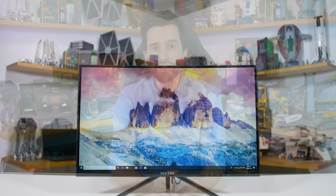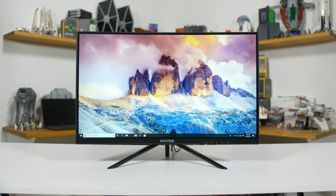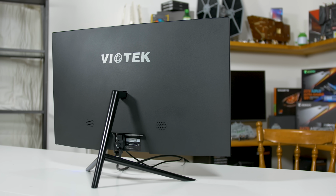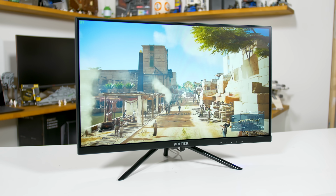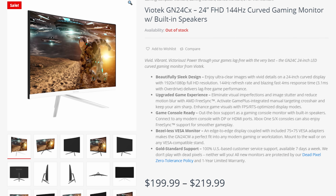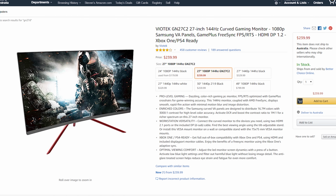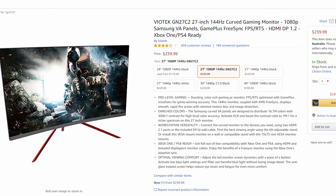For VA panels, which I typically prefer over TN for the reasons just mentioned, it's a clean sweep for Viotech here. At 1080p, I'd recommend the Viotech GN24C and GN27C at 24 and 27 inches respectively. Both pack 144 Hz refresh rates and use Samsung VA panels, which are pretty decent from what I've tested in the past, delivering noticeably better colors than the TN panels I'm about to go through. Both options are also great value. The 24-incher is just $200, and if you want the 27-inch model, that's going to be $240 US, which makes these monitors some of the cheapest in their category. So these are my go-to recommendations for 1080p gaming monitors.